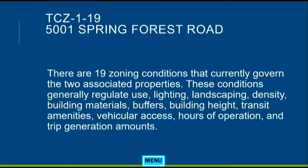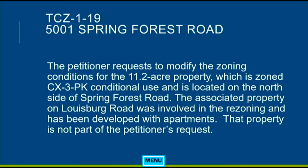These conditions generally regulate use, lighting, landscaping, density, building materials, buffers, building height, transit amenities, vehicular access, hours of operation, and trip generation amounts. The petitioner is requesting to modify the zoning conditions for the 11.2 acre property, which is zoned CX3PK, and is located on the north side of Spring Forest Road. The other lot that's associated with this development, which is mainly on Lewisburg Road, is not part of this application.